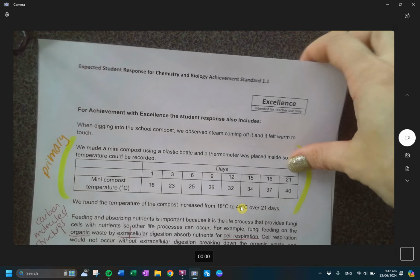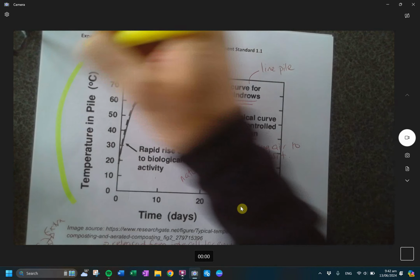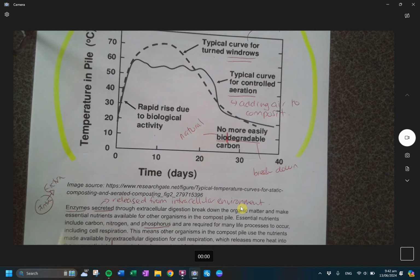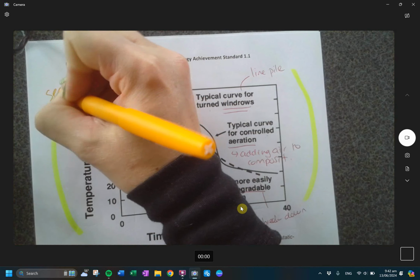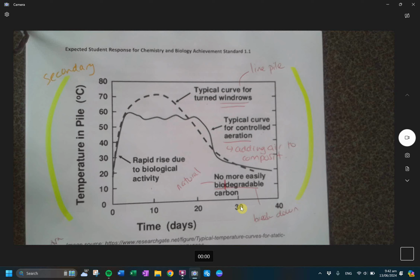All right, they had another piece of data here. They had a piece of data over here as well. Is this primary or secondary? Secondary. They've taken it from another source. We can see here that they've highlighted the source as well. Make sure you give credit when you are putting images and things like that.